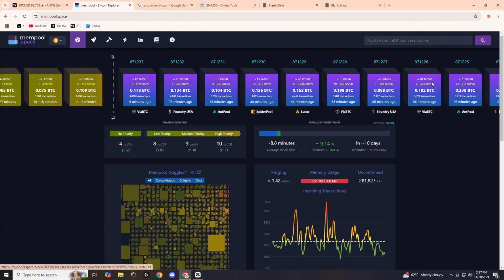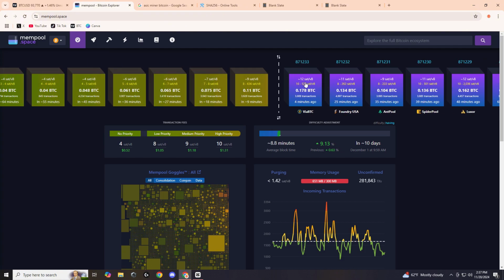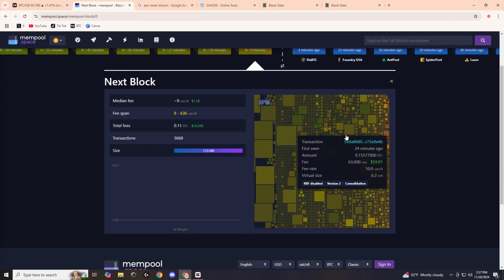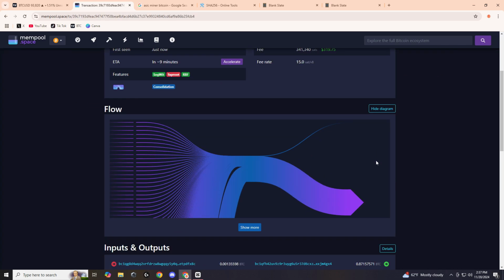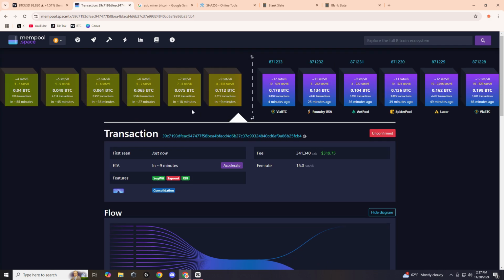And that's going on the right. So you can go all the way down and see the Genesis block if you keep scrolling all the way to the end, which is the first block ever mined. But to the left are transactions that are waiting to be approved. If I click on this, you can see each one of these boxes is a different transaction. And if I click on one, this is an insane transaction that has a bunch of different inputs all going to one wallet of 0.8 Bitcoin, which is quite a lot.